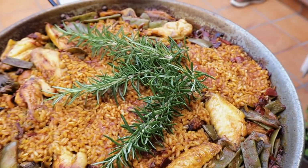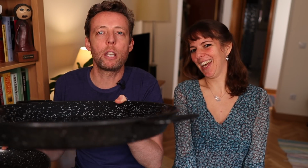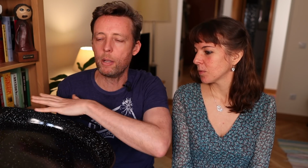Not yet. I do have a dream of becoming a paella master, and I've bought these over time, as well as a paella kit and everything like that. But in terms of the anatomy of a paella pan, you'll notice they're always very wide and very shallow. And that is because they originally, I believe, came from the ancient Romans. Invented before the wheel. Yeah, the wheel was based on the paella pan.